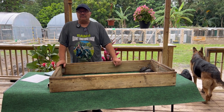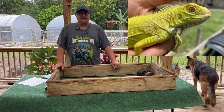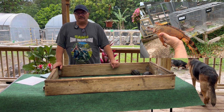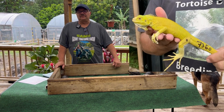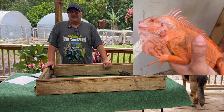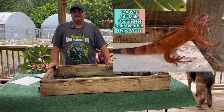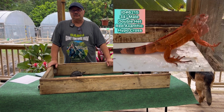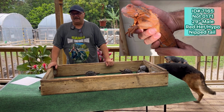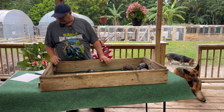And I have some iguana morphs still. I have my double red AXANTHIC hets, which is a really interesting project that I was working on. AXANTHIC is a blue iguana, so it's a red-blue iguana that carries the double het gene, and you can really get some amazing colors out of those. I still have some of those left from 2022, and I also have red het and red HYPO. I don't have individual pictures on those, but you can inquire and let me know if you're interested in any of those.